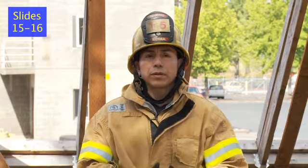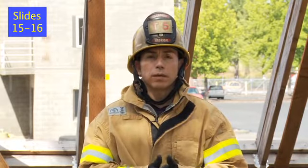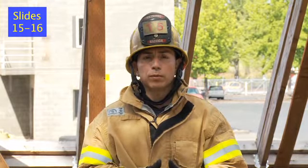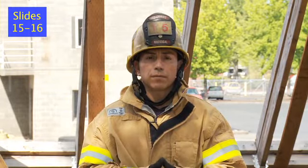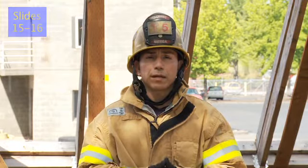So the best thing for you to do is go out into your first response areas, find out what you have in your first due areas, whether you do have these center hallway apartments or you do have garden style apartments. Therefore, you're pre-planning your operations, and so when it comes down to completing your operation, you have a better understanding and already have a game plan in place.